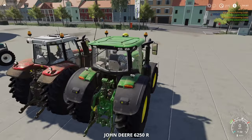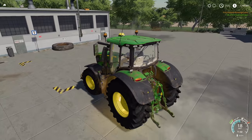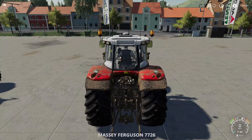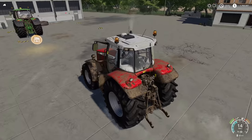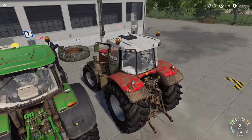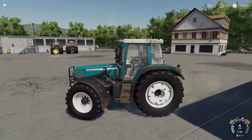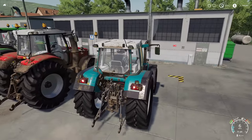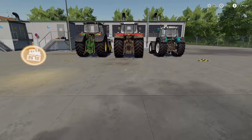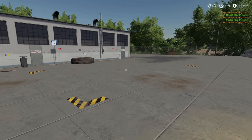Oh man, it's these poor guys, they've been together for so long. Let's bring them right here. There's one, and then two. We may have to use the modded Massey on the next map because this thing looks awesome. I love it. And three right here. This is the last one, 515C. I do love the sound this thing makes as well. If you guys haven't used that mod, you've got to go use it. Okay, there's that. Repair it, sell, repair it, sell, repair it, and sell.